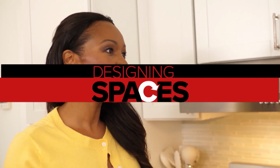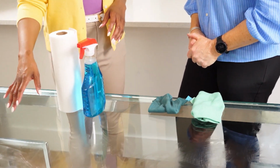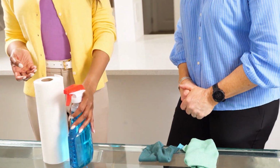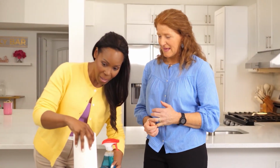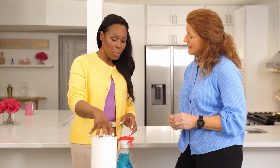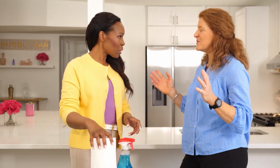So where else can I use this? E-cloth can be used all over your home, but one place that I love to use it is on my windows and glass. Oh, my nemesis. Let me show you. Okay, Bridget, so here we have the glass table, and here we have my go-to, and we have also the tons of paper towels that I always use to clean it, and I think it's okay, but are you saying I don't need this? You don't need it. Really? You do not need it.